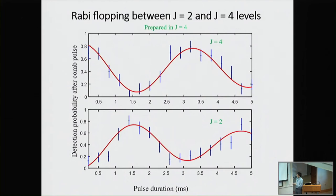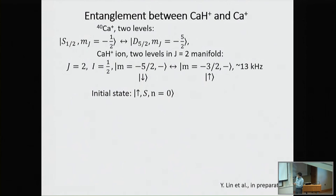And with the comb pulse, we can also do coherent manipulation between rotational levels, and we can see a nice Rabi flop between different rotational levels. We have also started exploring quantum information type operations on molecules, on molecular ions. In particular, we have studied entanglement between a calcium hydride ion and an atomic ion.